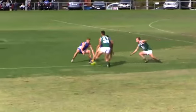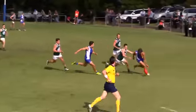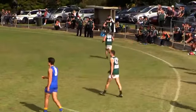Hobbs on the right boot, gets a scrubbing ball towards half forward. Out there was Schubert to meet it, a little handball out wide. Macleod have runners here on half forward. It's a 3-on-1 battle. Greensborough with numbers, but Macleod have front position, and that one's just going to go over the boundary line. I think it was Henkel chasing that one down.